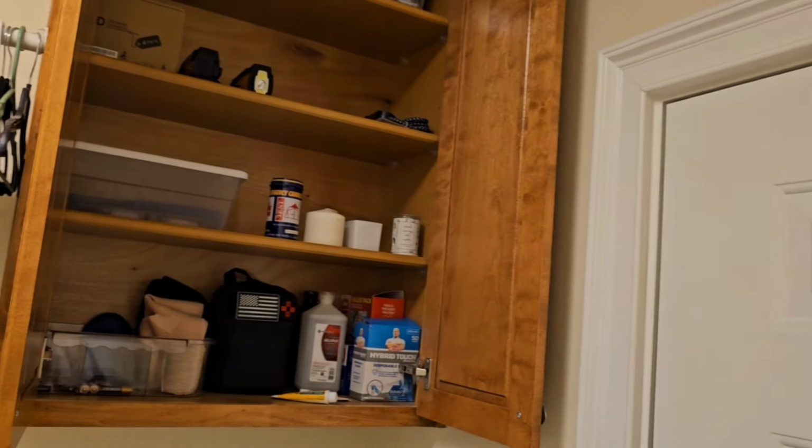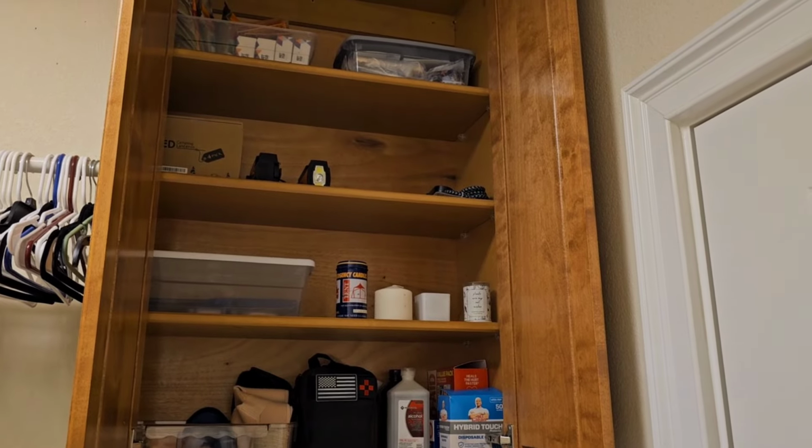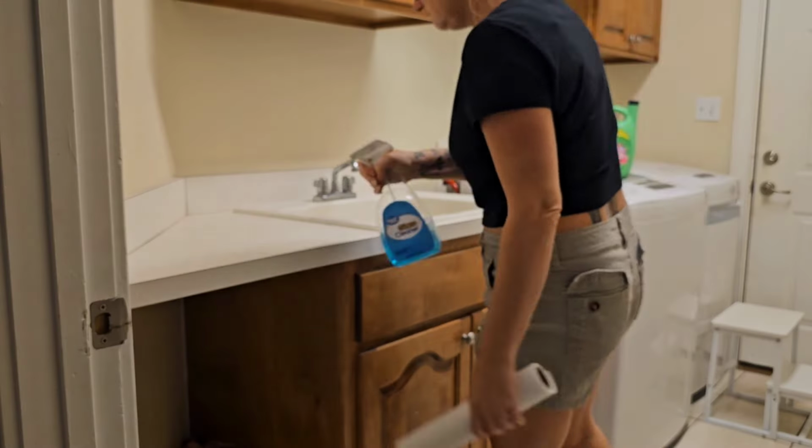So I was just organizing up here and rearranging some stuff and then realized that I did not adjust the camera accordingly. So I apologize for that.